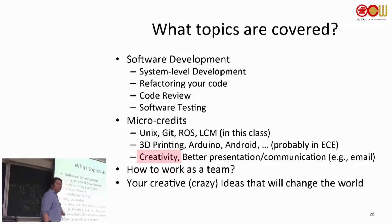Okay, creativity. So that's the question I asked. So actually, no one really tells you what creativity is, right? But yeah, we have experts who have a systematic way to try to help you to escape. They call it inhibitory actions. And then also some better presentation or communication. So probably no one has told you how to write an email before, right? But sometimes, if you write an email to an MIT professor saying that I like your work, etc., but if you don't write it properly, you may lose your opportunity. Or you want to get into some professor's lab, you need to write an email properly so that you can increase your chance. Okay? So those are also important, and we hope we will cover them in the microcredits.